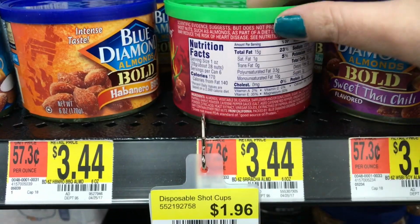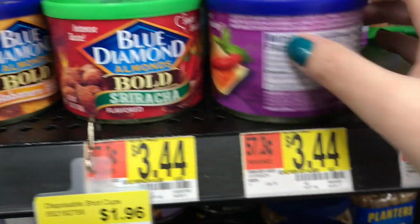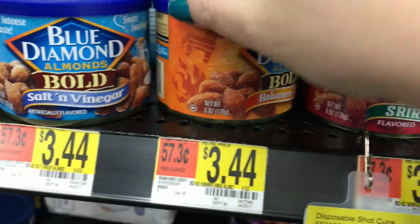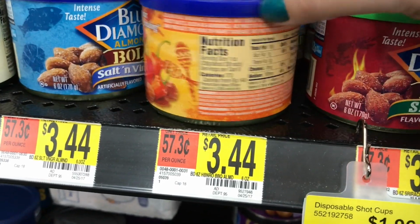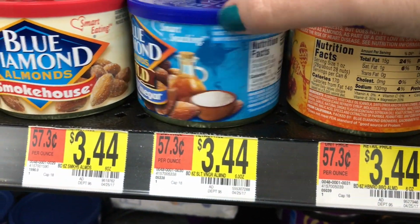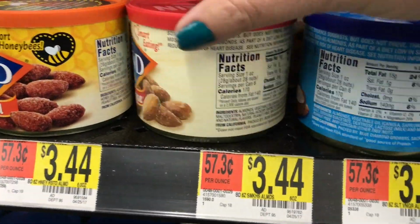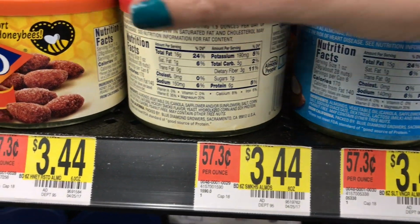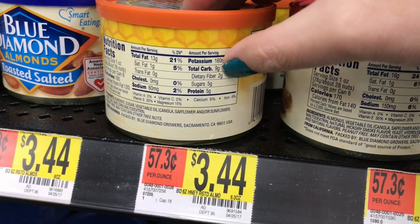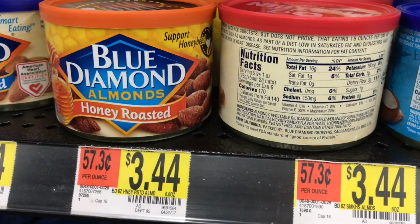So if you like almonds, here is a sriracha flavor with 2 net carbs. The sweet Thai chili also has 2 net carbs, and so do these other flavors. They're all labeled exactly the same, which I kind of find hard to believe, so that could be incorrect. But some of them will have more carbs than others, so be careful if you try and grab a flavor and you think it's going to be 2 net carbs, and it could be something like 7. Like this one right here, this honey roasted, has 7 net carbs, so it's not the same as the other ones, so just be careful what you're grabbing.